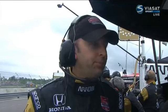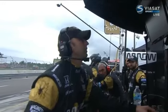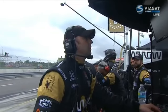I see your guys on the wall here ready to go, but any chance you bring them in? No chance we're going to bring them in now. We're going to run the strategy to the end. All right, we'll see. We've got 12 minutes to go, and we'll see if this plays out for Sam Schmidt, Peterson Motorsports.